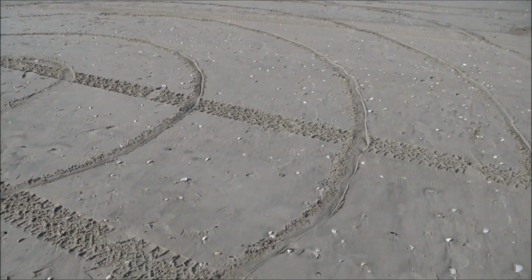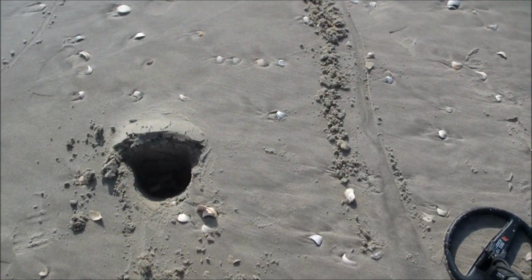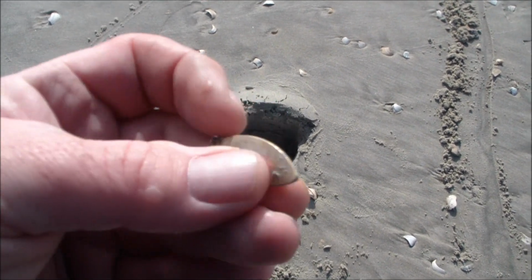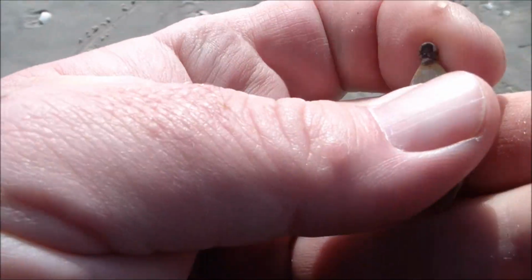Nothing else moving through, and got a signal right here. Unfortunately, got a little scare. Just saw the gleam. I thought it was gold. It's gold plate. It's been laying here a while though, it looks like.